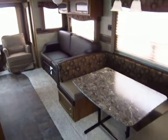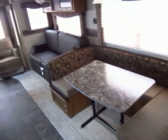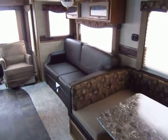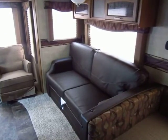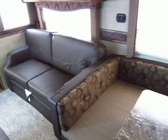So this is what I was talking about with the Super Slide. Usually you get either the king dinette or a big hide-a-bed sofa like this. This is a trifold memory foam sofa. With a Springdale, you can get both. You don't have to settle for one or the other because they have wider slide outs. Now notice too, you got some really big windows here. And all of your windows are fully boxed in. So if you pull down the shades like I have here, you have full privacy in this coach.